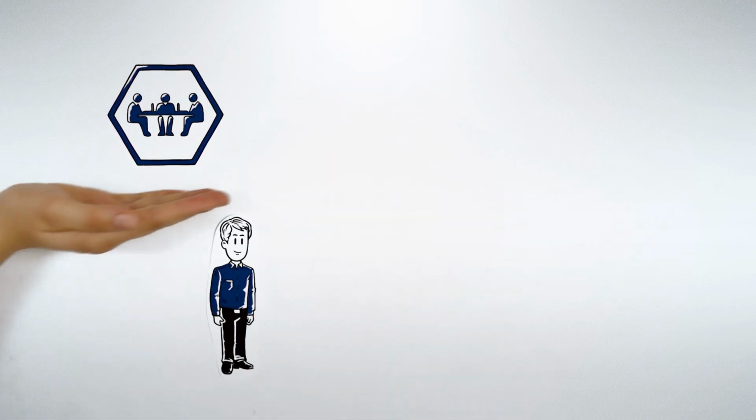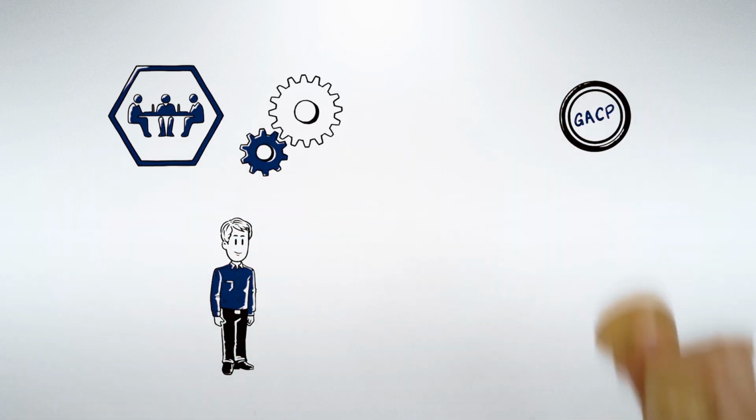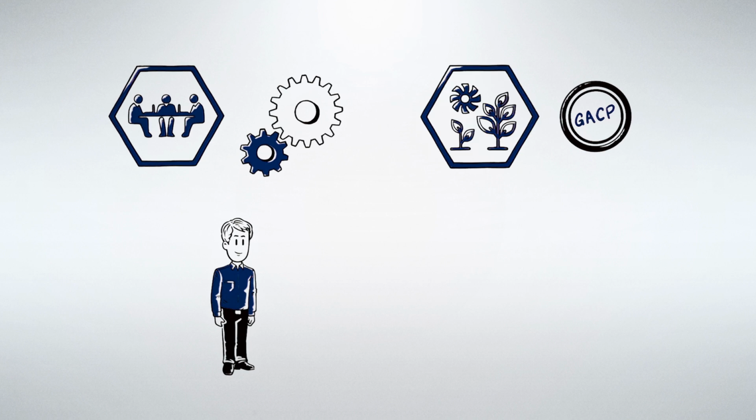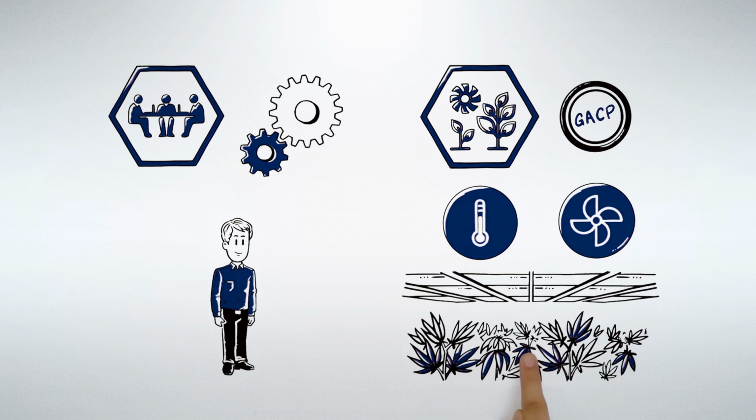Even in the planning stage, Mr. Miller gets everything under one roof. This helps us ensure that the elements fit seamlessly. This results in GACP consistent growing rooms. Thanks to uniform conditions and a smart airflow ventilation concept, these optimize the plant's metabolisms and produce predictably high yields.